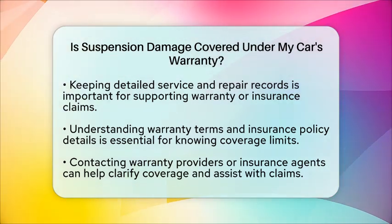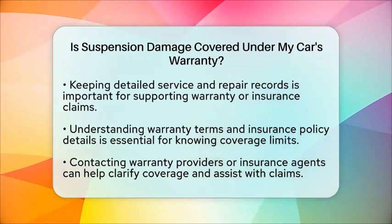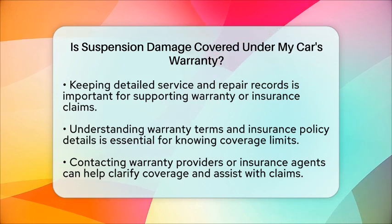If you have questions, reaching out to your warranty provider or insurance agent can clarify coverage and assist you with claims related to suspension damage.